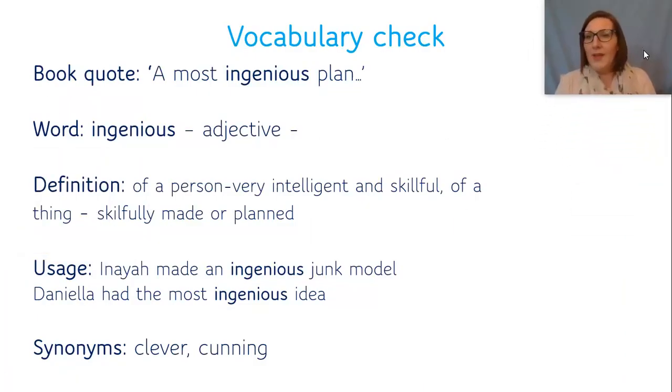Now, I've got the word here, ingenious. So, a vocabulary check. The book quote said, a most ingenious plan. So, the word ingenious is an adjective, and that's what we're spotting today, isn't it? The definition of ingenious is, if it's talking about a person, it means they're very intelligent and skillful. But if we're talking about a thing, it means it's skillfully made or planned. I could use it in this way: Inea made an ingenious junk model. Daniela had the most ingenious idea.